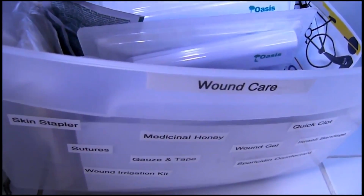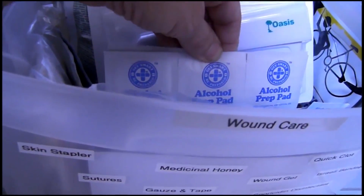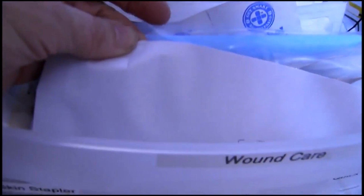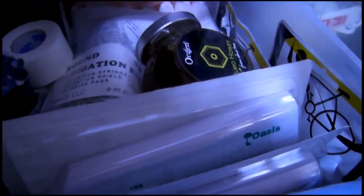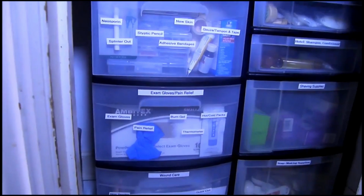In the bottom wound drawer, we have a lot of skin stapler items, some alcohol prep, complete sutures, wound gel, some Rolled bandage, some first aid tools, more bandages, and sporicide, some non-stick bandages, a wound irrigation kit, tape, a lot of gauze, and medicinal honey, both from Chile and from New Zealand. Now this is where I've lost some footage for this video.